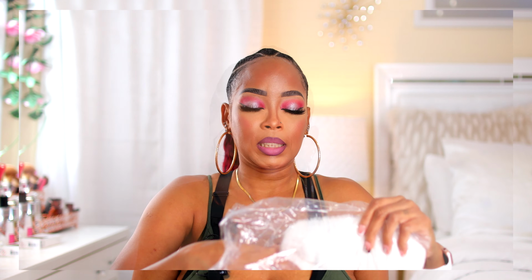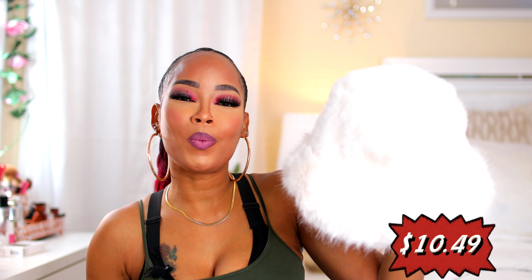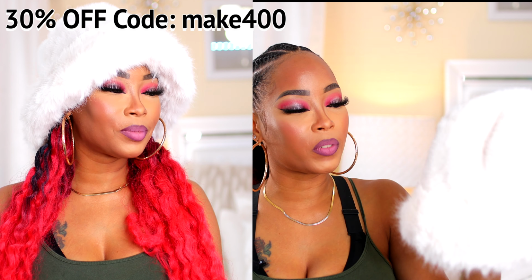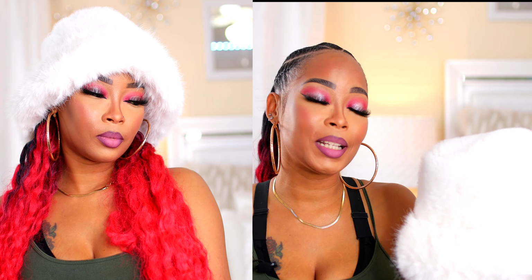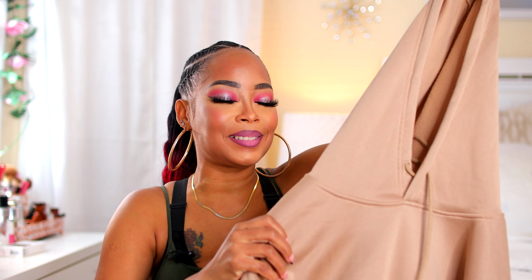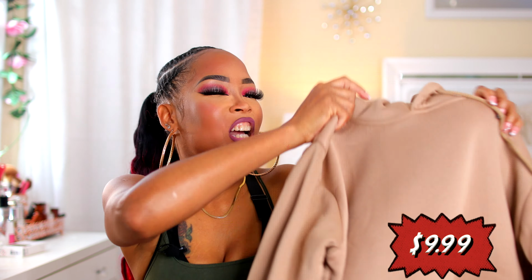Yay. This is a furry hat, and I've been seeing them on social media, and I was like, I want one. So of course your girl got one of those, and I really like it. I actually did try it on before I started the video, and I like the way it looks on me. So yeah, this is definitely a must have. Okay, y'all, definitely go get you one of these. Next we have here a hoodie. Let me tell y'all right now, the material, the quality is mwah.